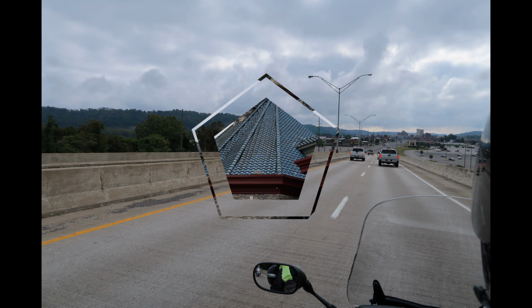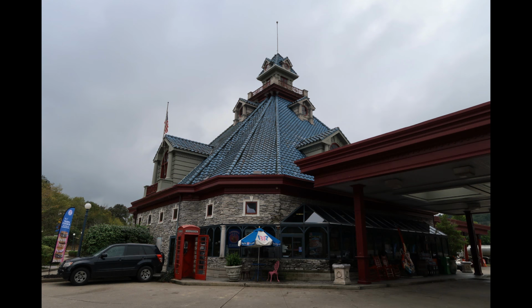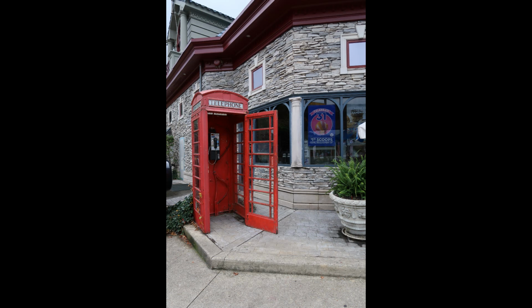And here you'll see this great little gas station. I tell you, it's a pretty neat building. It's in Louisa, Kentucky. And it has a phone booth. Yeah, and you don't see that very often, that's for sure. And it had guitars set up around, too. We didn't get to go inside, but the outside is definitely something to see.